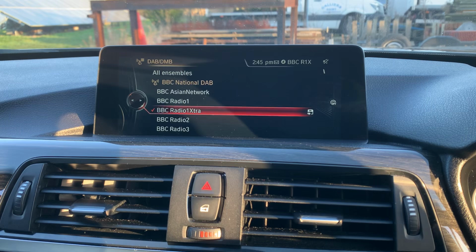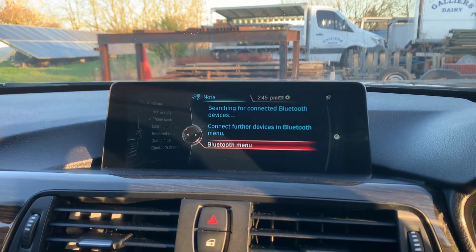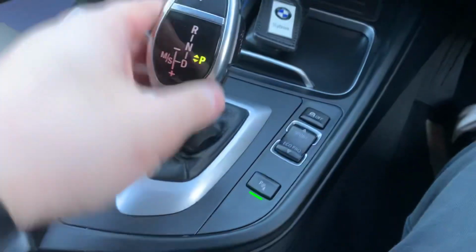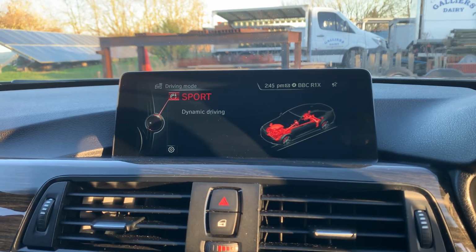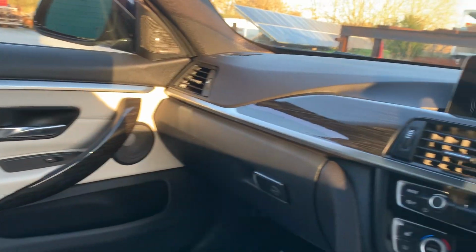Got DAB digital radio, satellite navigation system, Bluetooth connectivity for your phone, front and rear optical assist as well. Always get your selective driving mode, however you prefer to drive. Got Sport, Sport Plus. Really, really nice car, lovely place to be. Got Harman Kardon sound system. Lovely extras, stunning looking car as well.